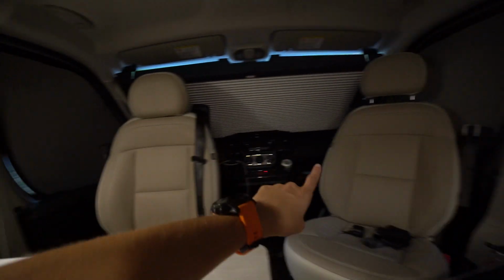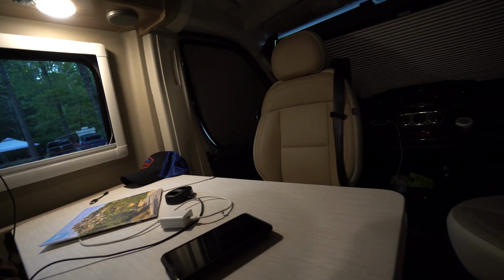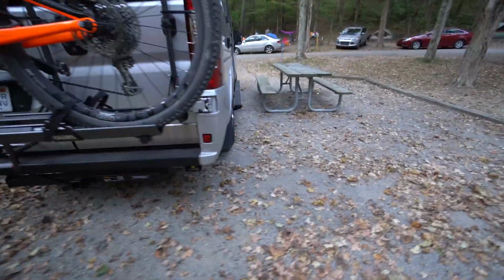I got the chairs turned around, so as you can see, it makes a nice room. This table actually spins out. You can move it to that chair or this chair depending on where you're sitting. I want to show you guys really quick how crappy the spot is. This is my door. That is a picnic table right there. So if you can't tell, it's a super small little lot, but the van fit okay.